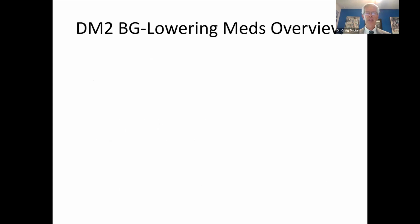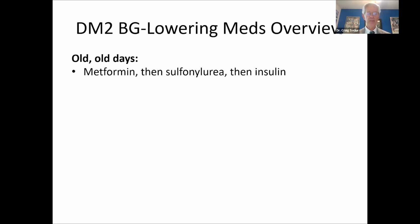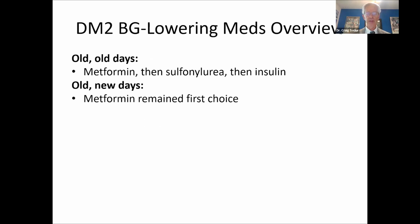So with type 2 diabetes, looking at the blood glucose lowering medicines, in the old days, which weren't that long ago, it was metformin. You go to metformin, and if that worked, great, sugars were good. If not, you added a sulfonylurea, and if that worked with the two meds, okay. But if sugars were still up, then you went to insulin, and that was pretty much it. And then after that, metformin still remained the first choice of therapy.